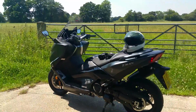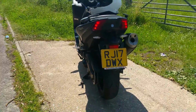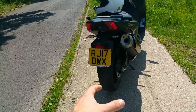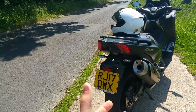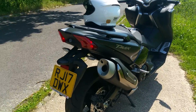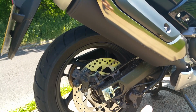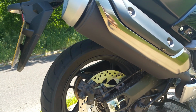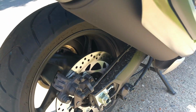We'll just have a little walk around it quick. As you can see, brand new 17 plate for this year. We've got a huge 160 section rear tyre on the back, which grips absolutely phenomenally and really does tip into corners nicely. Huge brake on the back there. As you can see, we've actually got a twin caliper, so we've got one caliper there and one caliper there as well. So it really does do very well in terms of stopping power.